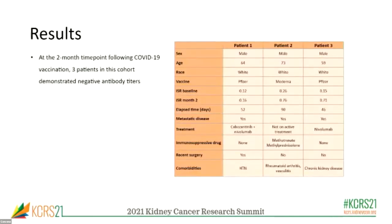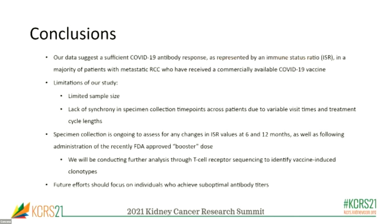So while a majority of our patients did demonstrate positive titers by the 2-month time point, 3 patients did fail to seroconvert. Of note, patient 1 had had recent surgery, was clinically malnourished, and only received the first dose of the vaccine. Patient 2 was on immunosuppressive treatment, and patient 3 had chronic kidney disease.